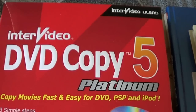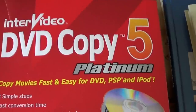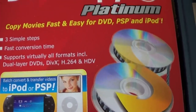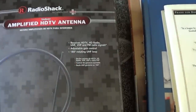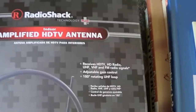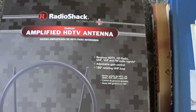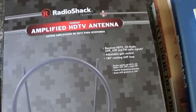Then I got this Intervideo DVD Copy 5 Platinum. They're up to number 7 now. Apparently, it makes great copies of your DVDs. It's only $1.50. And I also got this, same place, Radio Shack, an Amplified HD TV antenna, and that was also $1.50. These don't sell used for as much as I thought, but still sells for like $12 on eBay. Make a little profit there.